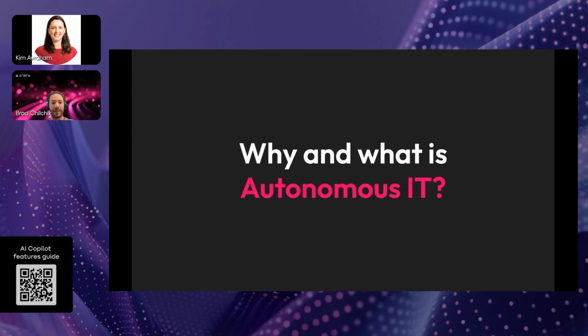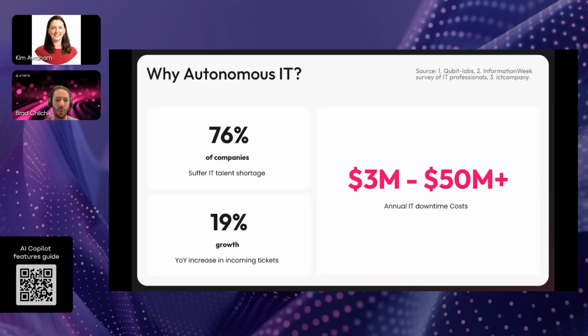But really, first question here is why and what is autonomous IT? Essentially, let's take a step back, but really we're asking why autonomous IT. Today, we've sent out surveys, we've looked at research, and we're really seeing about 76% of companies are suffering from IT talent shortage, whether it's hiring, upskilling, or training those real tier one technicians that come in and do the work.